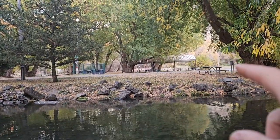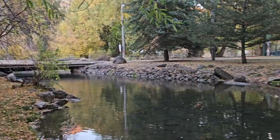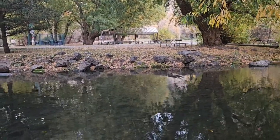There's the other spot where I was telling you about. It's like a camping spot. There's a no trespassing sign. Gotta take that bridge to get over there. It's a reserved spot, so I can't really go over there and, you know, walk around and show you that over there, because there's no trespassing.